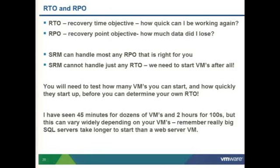RPOs are actually relatively easy to get. It's just throwing money at the infrastructure to do it. That's easy, right? RTOs are a little harder, partially because we can't precisely predict exactly how long it's going to take to start systems. We might have more workload during a failover than we had during our testing, but also just due to the nature of the fact that we are not an immediate failover.